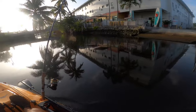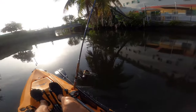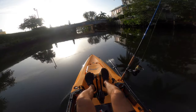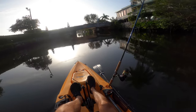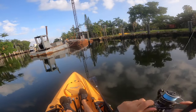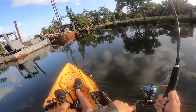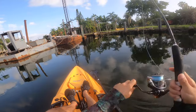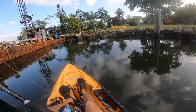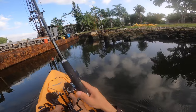Today I'm hoping for snook, tarpon, and jack crevalle bites. Be nice to hit a big jack. Haven't hit one in a while. That's bottom. Gotta be careful out here. Reports of alligators.